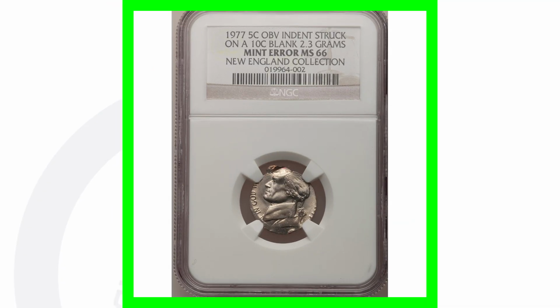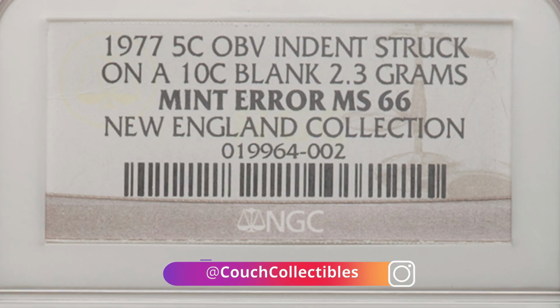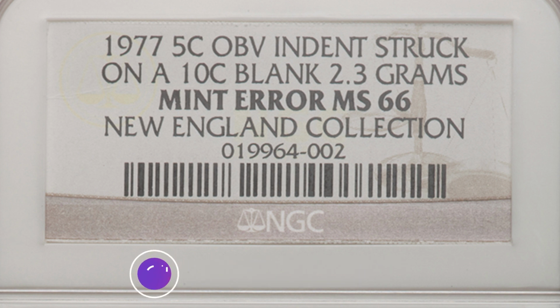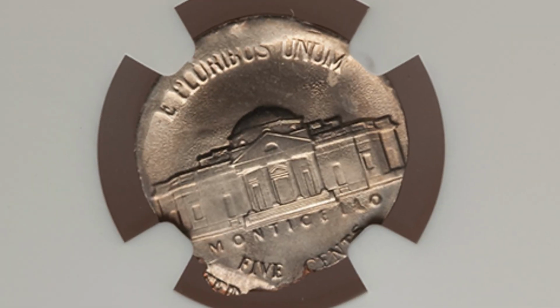Next up is a 1977 that has the obverse indent struck on a 10 cent blank planchet. So we got two different things going on here. So we got the nickel that was essentially struck on a dime with the indent taking place here on this coin. Now this nickel, if you want to call it a nickel, sold for over $800.